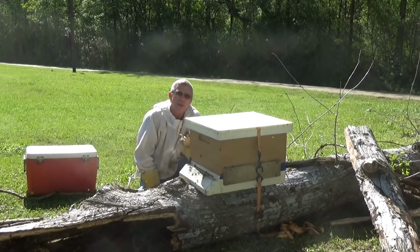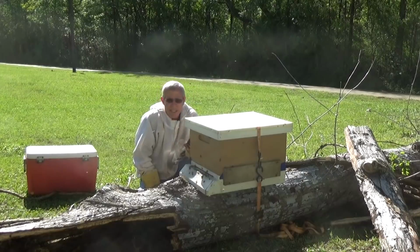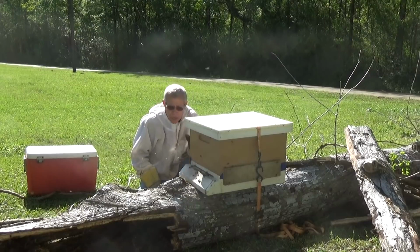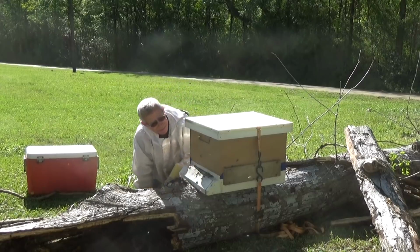When I bring these up to the Abbey this evening, I'll let them stay out in the field for a day or two, then go in there and transfer this into a little 5-frame nuke, because there's way too much space in this box.